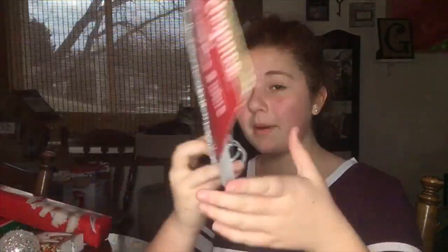Okay, we have a tree topper because our other one was not working. I got glitter everywhere now. I don't know if you guys can see that, but I'm pretty sure you can. Sorry if you can't. It's like raining glitter up in here.